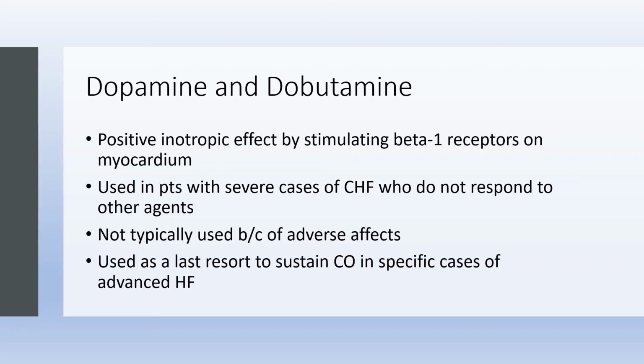Other drugs that are used to treat congestive heart failure include dopamine and dobutamine. They both elicit a positive inotropic effect by stimulating the beta-1 receptors on the myocardium. So they are beta-1 receptor agonists. They're facilitating a response. The positive inotropic effect, we're making the heart work. We're not inhibiting the heart.